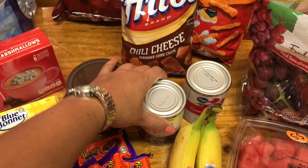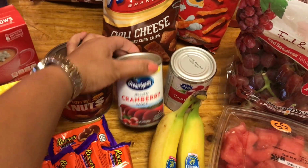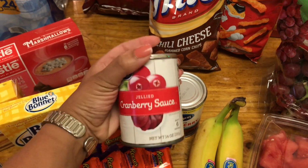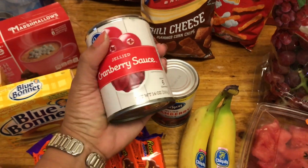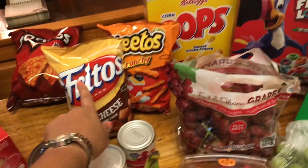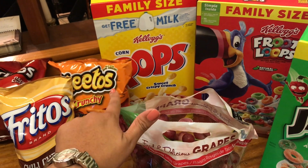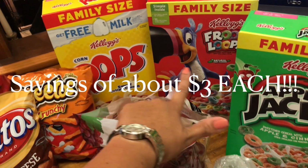My husband basically swears up and down that you can tell when something ain't Ocean Spray. So I wanted to get this jellied cranberry sauce just to kind of see if he can tell. I'm gonna put this in the bowl. I'm gonna see if he can tell this ain't Ocean Spray. So let's see what happens. Oh Lord, that's gonna give me a good tickle, and he just might know that it's not. So we'll see. He has a pretty keen sense of smell and taste, so he might know. These were on sale for $1.99, the family size.